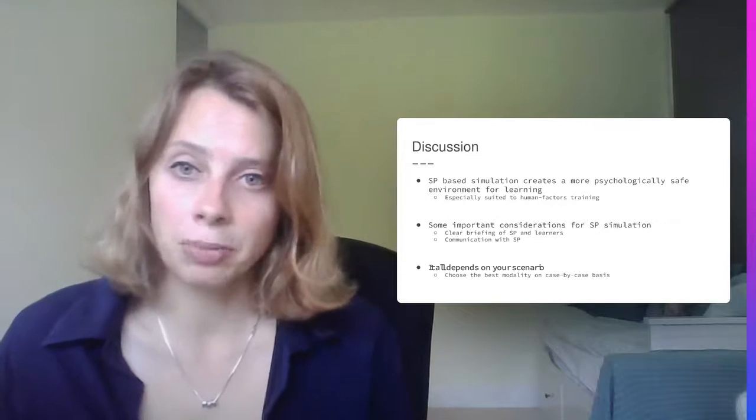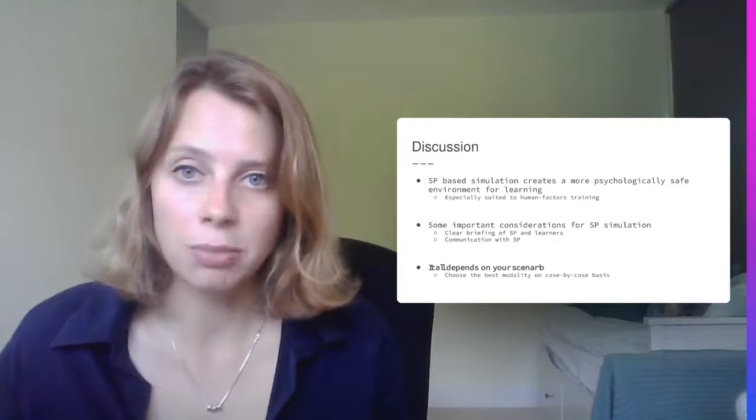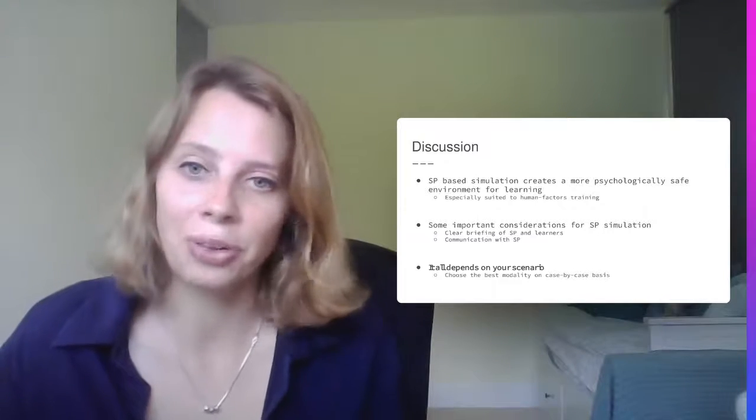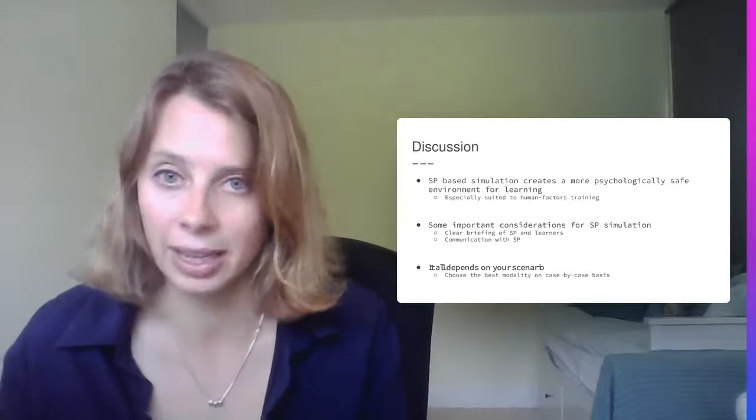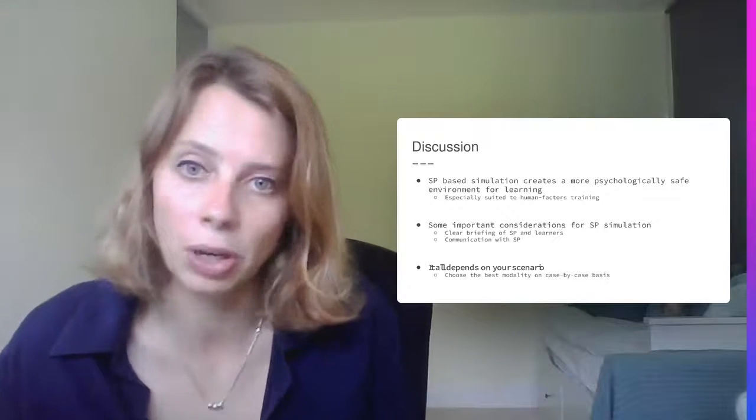So this is important because, for obvious reasons, it is much more difficult to steer and control a simulated patient during a scenario than it is to control a manikin, which, you know, is essentially a robot.